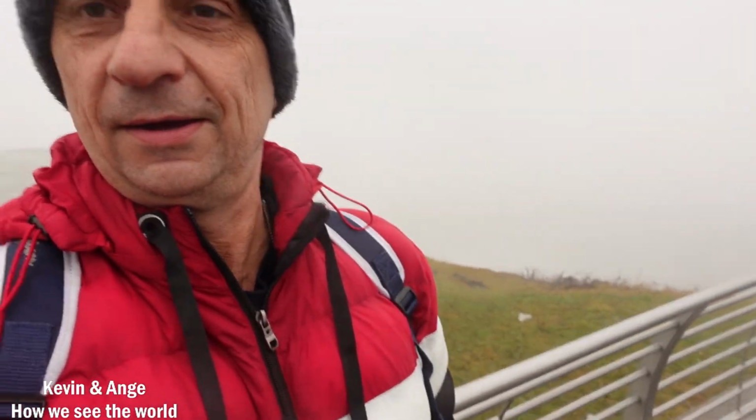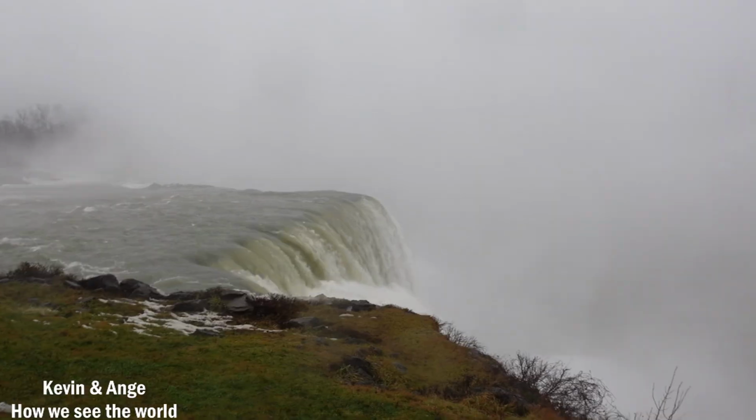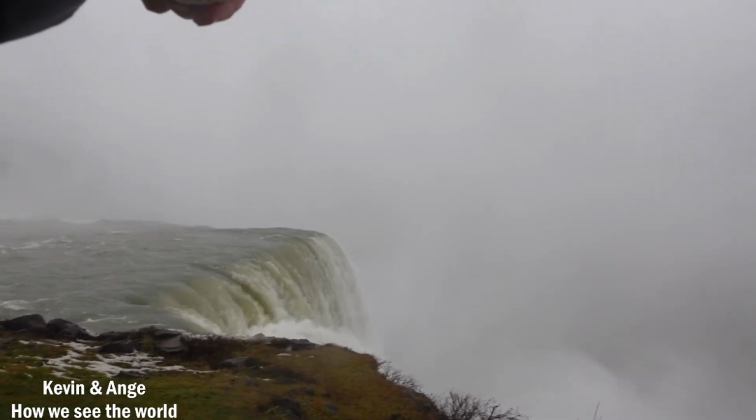Hey guys, we're still on the American side, and if you look behind me there, I don't know if you can see it properly, that's the edge of the American Falls, right there. That's crazy. That's the American Falls there. Up there, Horseshoe Falls. And just over there, that's where our hotel is.